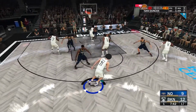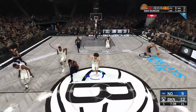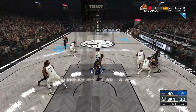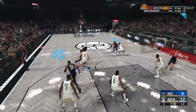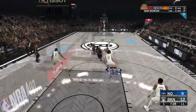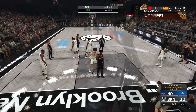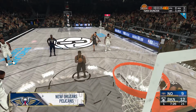To the middle. Here's LeVert. Off with the layup. There's a little bit of pressure on him, but not enough to cause him to miss a shot that's in that close. Ball kicks to Holiday. Down low, Williamson. And 2 free throws coming up, unable to get that one to go with all the contact. It's going to be on Junior.